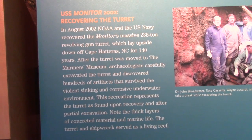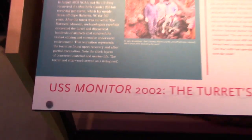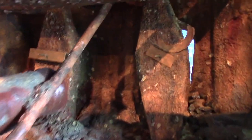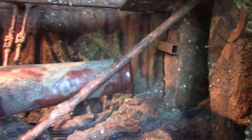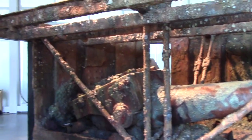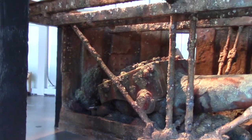And they recovered this in August of 2002. The NOAA and the U.S. Navy partnered to pull this thing up. And it was a really good project, and it also brings back some of the local history. And there was a battle between the CSS Virginia and the Monitor that took place in 1862. That was during the Civil War time. It was a draw, and the Monitor-Merrimack Memorial Bridge Tunnel is named after the battle and also the two ships that participated in that massive battle.